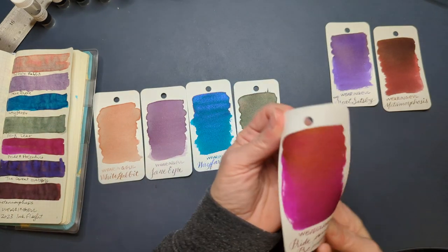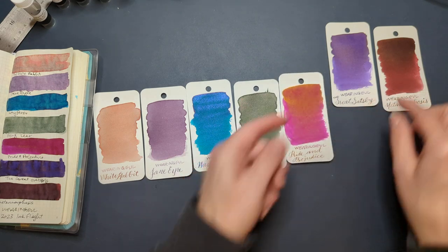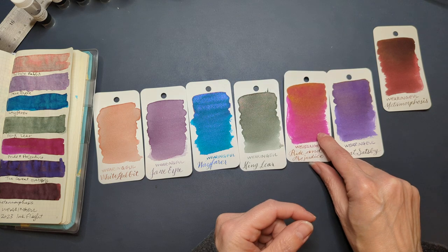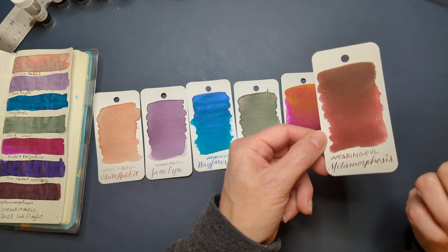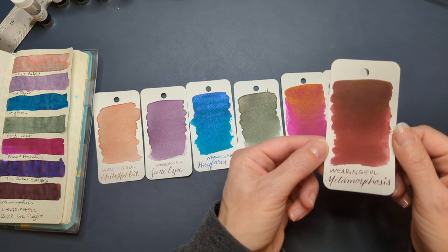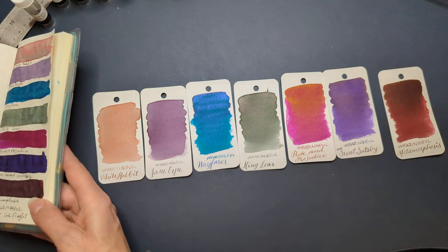Pride and Prejudice. Vivid pink with a gold sheen. The Great Gatsby. Navy violet. Yeah, it has dried a little bluer than purple. And Metamorphosis. The little dot on the end is still wet, but that is our burgundy with a copper colored sheen. There's not much sheen on this. I did not heavily apply. We'll see what Tomoe River looks like over here.